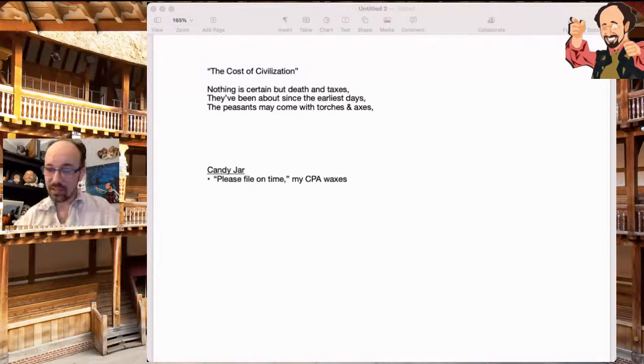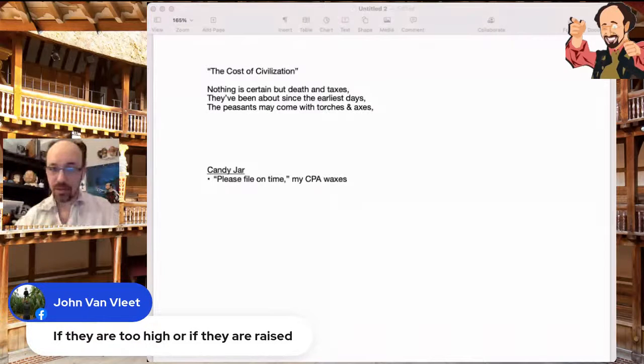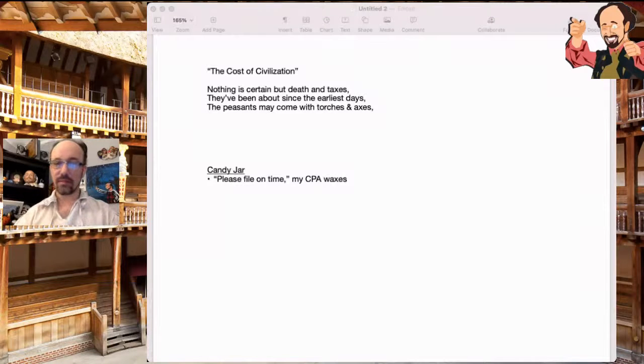Jean Van Vliet says, if they are too high or if they are raised. So nothing is certain but death and taxes. They've been about since the earliest days. The peasants may come with torches and axes if they're too high or if they are raised. Oh, it's very Dr. Seussy right there. But I like it. If they are too high or if they are raised. Let's do it.